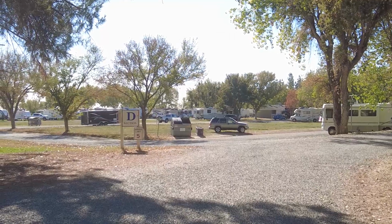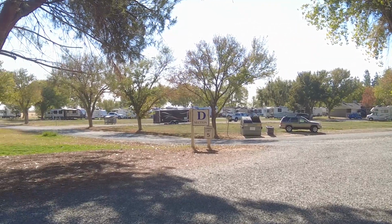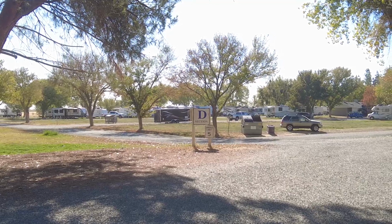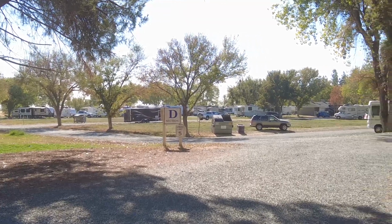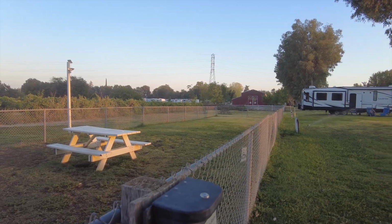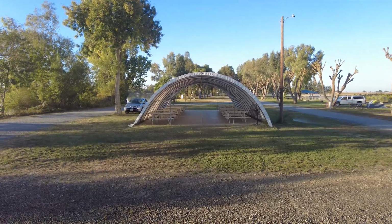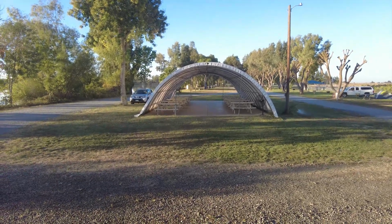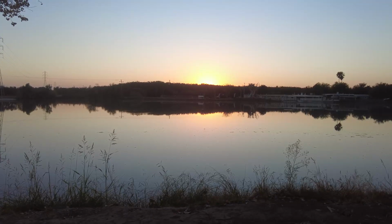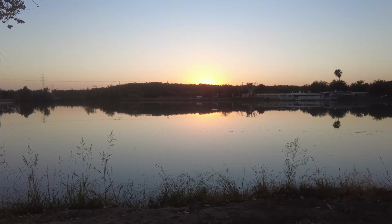As you continue around the lake, you will find Section D. This is where there is more spacious room for big rigs, but they only have water and electric hookups. But don't fear, there is a dump station there. You will also find the dog park here, which was pretty nice. They had a large bright pavilion for outdoor activities here as well. You must continue around the lake as it is a one-way and the only way out of the park. The sunsets across the lake were breathtaking.